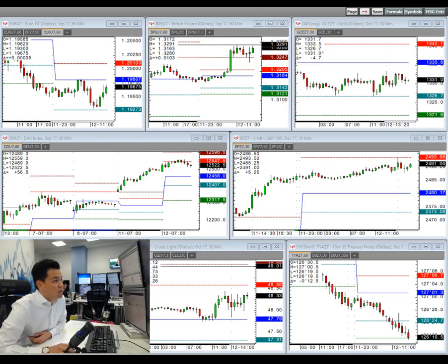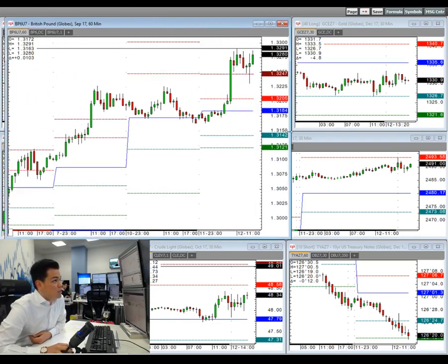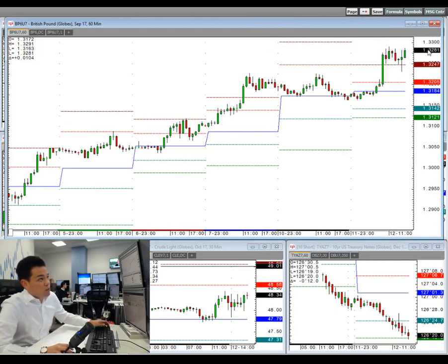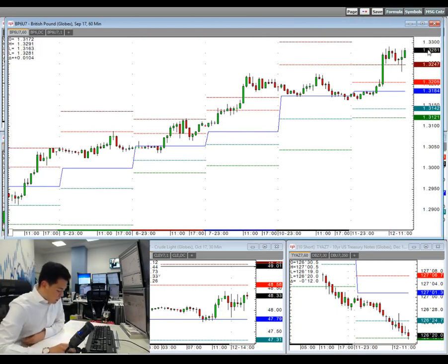Let's have a look at the different moves in the market today. If we start with the pound, because this morning you had the inflation readings for the UK at 9:30. The expectation for inflation was 2.8%, and core inflation expectation year on year was 2.5%. Both readings printed better than expected. Inflation year on year was 2.9, and core inflation year on year was 2.7.